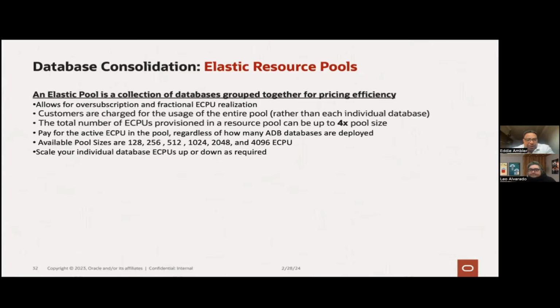You can scale your individual database eCPUs up or down as you need, right? So if you have a database in the pool and one of them needs more CPU, not a problem. Go in there and scale it up, because we're counting the utilization of all the CPUs for all the databases in the pool, not the allocated CPUs for any individual one. The allocation only counts towards the max deployed, to make sure they do not go above 4 times the pool size. You can add or remove databases from your pool as you need to, right?